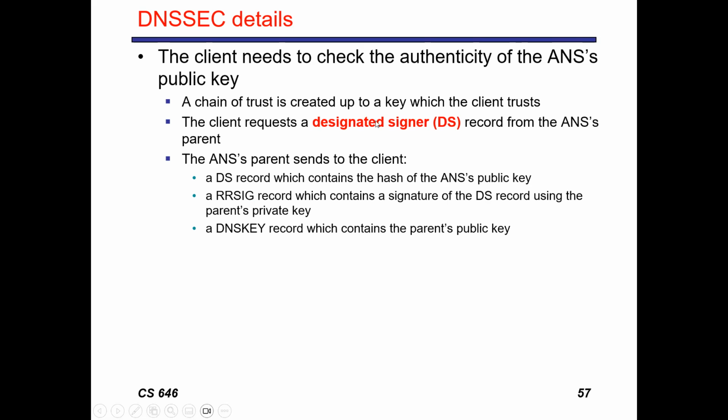So the client requests the designated signer record from the ANS parent. The authoritative name server parent sends to the client a designated signer record, which contains the hash of the authoritative name server public key. When he sends the hash of the authoritative name server public key, the client can verify it by using the designated signer's public key, a resource record signature, which contains a signature for the DS record using the parent's private key.